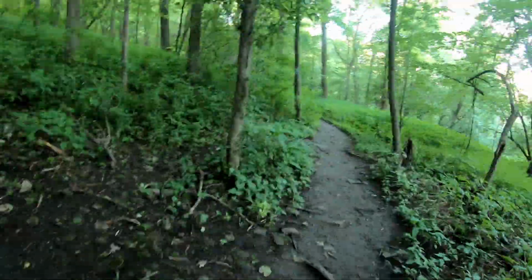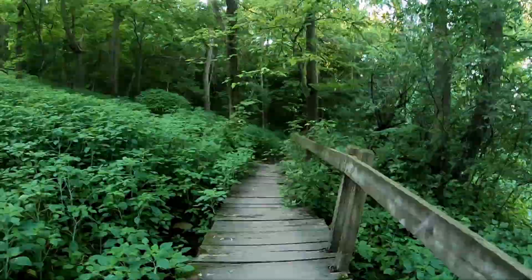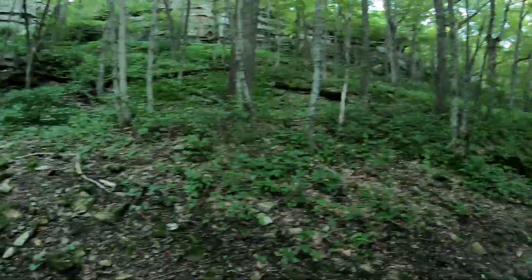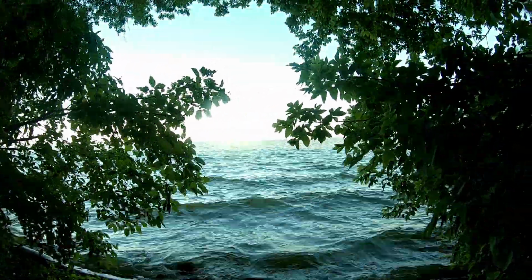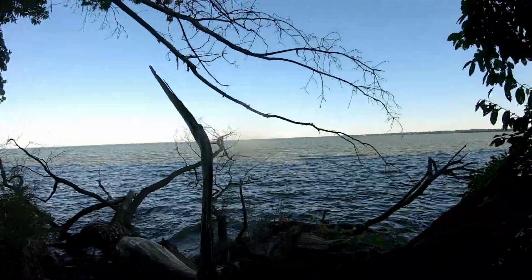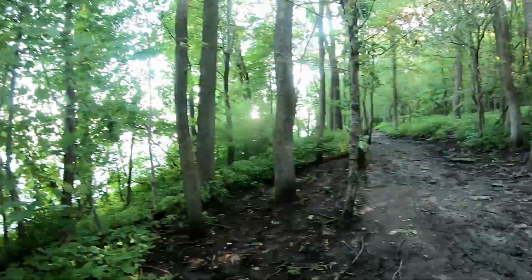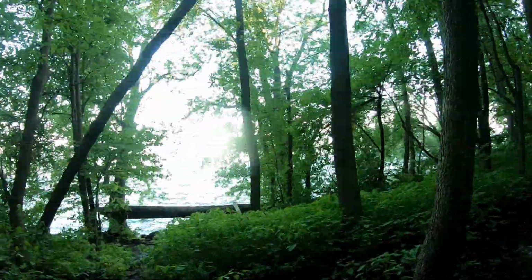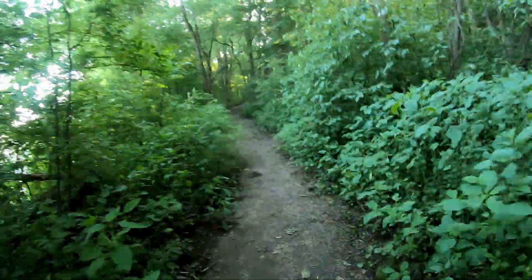I took this trail in the reverse direction the week before, and to put it simply, I was not prepared. The trail isn't always soggy like this. It had rained that morning before I arrived, and it just hasn't dried up yet.